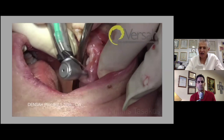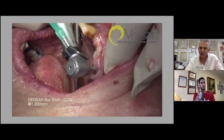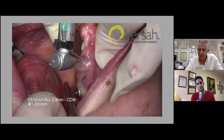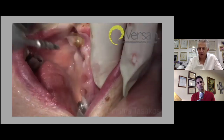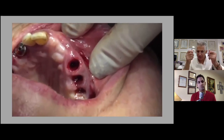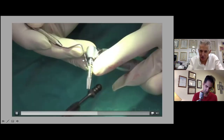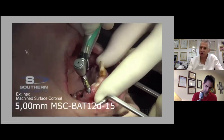This is our 2 millimeter denser drill, counterclockwise 1,200. Then we go to the 2.3. Irrigation on the drill. Watch the irrigation on the drill. Notice that I'm not staying in for longer than 1 or 2 seconds. And I'm not coming out completely every time, because if I come out completely every time, all those bone particles will come out. Please also note that the osteotomy is at a different place to the apex of the extraction socket. There are two different positions.